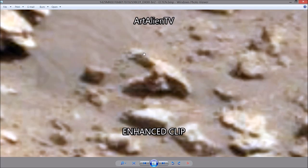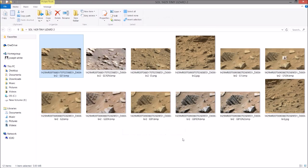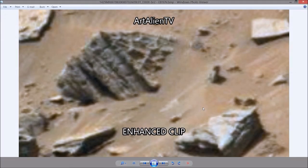But these shapes here are looking far too angular to be natural, okay? I would expect that to be more likely to be a broken fragment of some kind of, like I said, some kind of sedimentary rock from the area, which may have fallen down the side of this ridgeline, okay? So, yeah, nothing to change the world here, but interesting nonetheless.